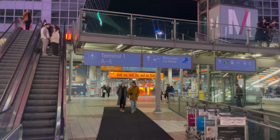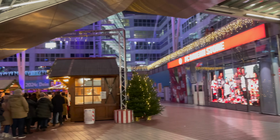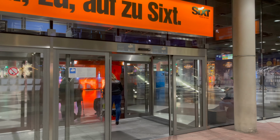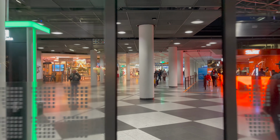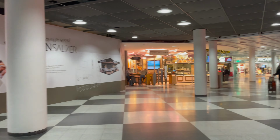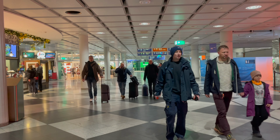But I will keep on going now to the train station. And here we are, let's check it out. We are leaving the Christmas market and going into Terminal 1 together. Let's go fast in, ice cold. Nice and warm here again. And FC Bayern Munich is here. Home of FC Bayern Munich, fan shop. But we keep on going to the train station somewhere over there.